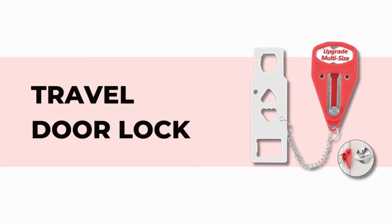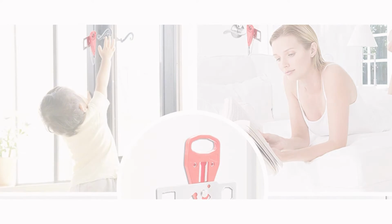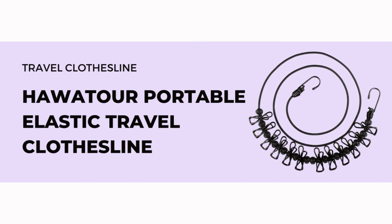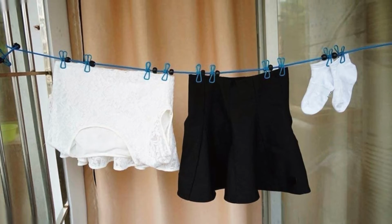Number 20. We believe travel safety should remain a top priority, and this travel door lock from Amazon goes a long way in ensuring it. Number 21. The Hawatour Portable Elastic Travel Clothesline is our pick for the easiest setup and drying no matter where you are. It has been a true lifesaver for us.